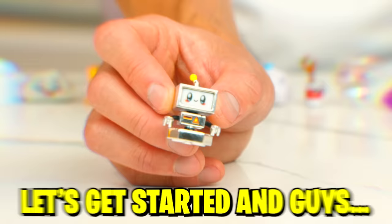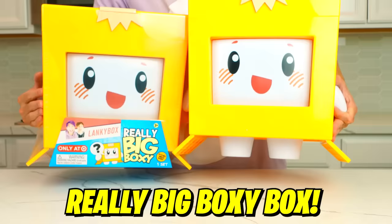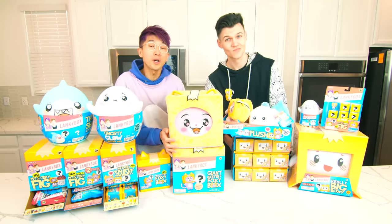And guys, we're gonna start over here, work our way over there. There is the really big Boxy box, which we're gonna get to at the end. Look at how big that is, guys. This is full of mystery stuff we've never shown before. This is gonna be super awesome. We're gonna start here with the Foxy Giant Mystery Box.